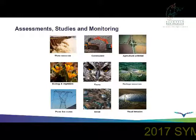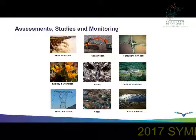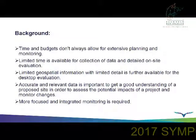All of these things you might be able to use a drone for. Agriculture, construction, water resources, ecology, vegetation. We have a few applications at the moment. Fauna, which is difficult with overlapping photos, where normal conventional methods might still be better. Heritage resources, power line routes. I think there's a presentation somewhere later. Social application and visual impact assessment. We're going to focus mostly on environmental applications.